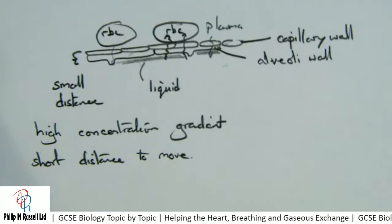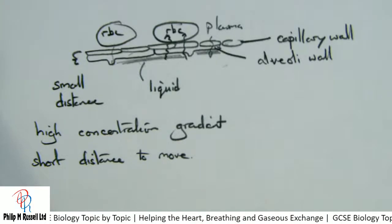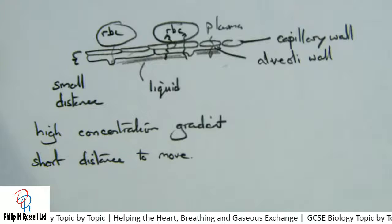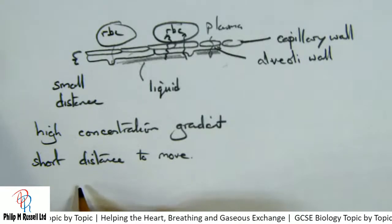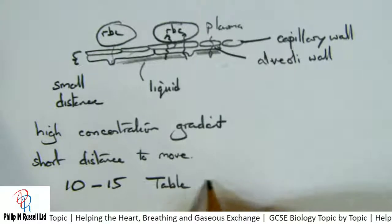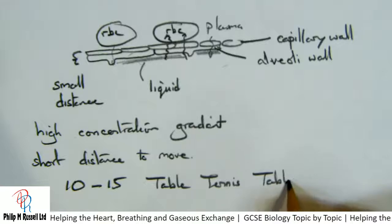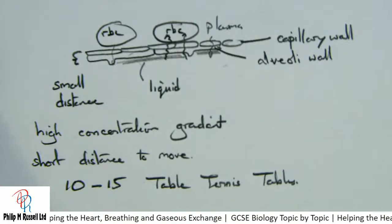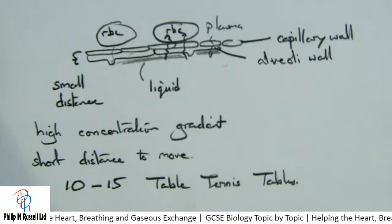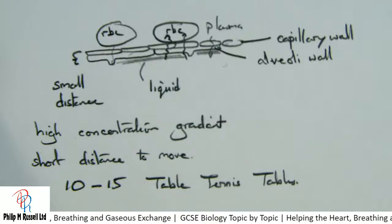And our lungs, as we've seen, are quite big. But if we take our lungs and we iron them out, it's going to be quite large. If we are familiar with table tennis perhaps, then it's going to be somewhere between 10 to 15 table tennis tables. Another way to look at it is half a tennis court. It really is quite a large area, if we could iron your lungs flat. So we've got an idea how they work.